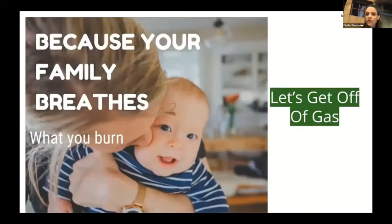So this is the event that we have tonight, and many of you are here because you want to heat your home more comfortably, and efficiently for the planet and more economically. But I also want you to consider that what we're burning to heat our homes is really what we're inhaling and what we're breathing. So just keep that in mind. This is also a health issue.